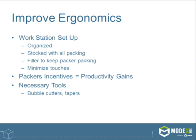So I might be able to take a manual pack station and go from 1.5 minutes per pack to, say, 1 minute and 10 seconds or a minute. If I can shave 20 seconds, 30 seconds off a pack, that's a lot of money. So if you need to stay in a manual environment, look at those things.